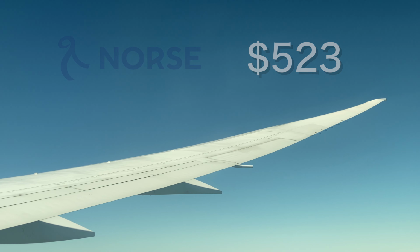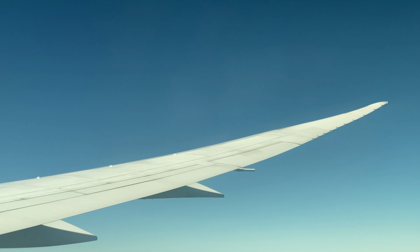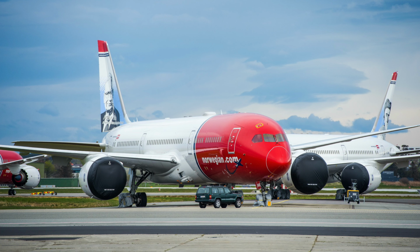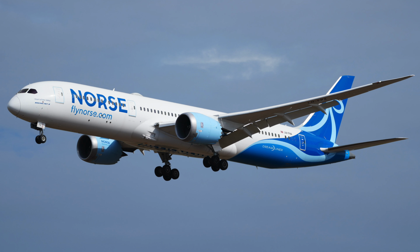I cannot exaggerate enough just how much Norse make these other legacy carriers feel like a rip-off. While operating cheap flights are attracting customers that just want the cheapest flight possible, low-cost transatlantic airlines have never worked in the past, with Norwegian Airlines ending transatlantic service in 2020 and Premier Air ending service to Dallas from Stansted back in 2018.